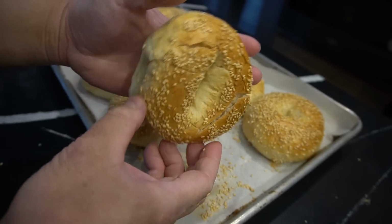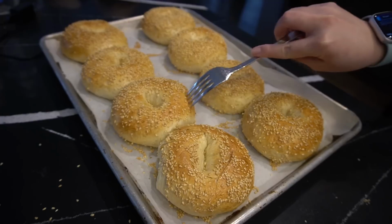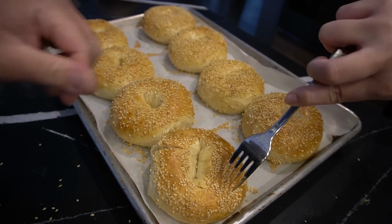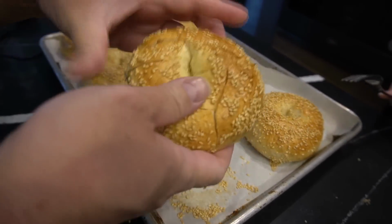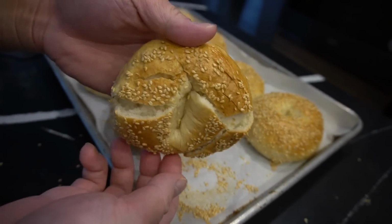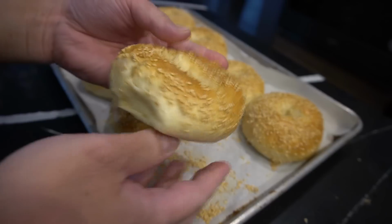Look at this. That is crunchy. Okay, I just seen that on TikTok and I had to do that. Sorry guys. Do not just take it out because you will burn your hand. That's a New York style bagel, my guy.